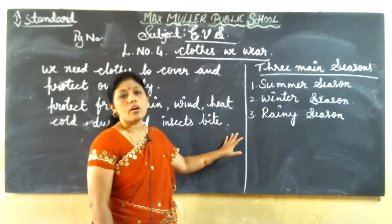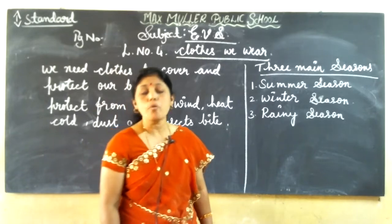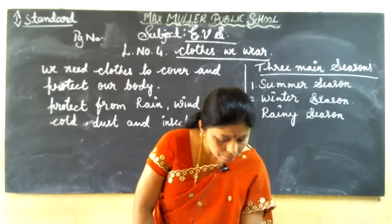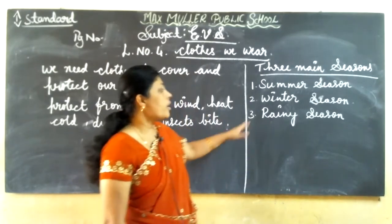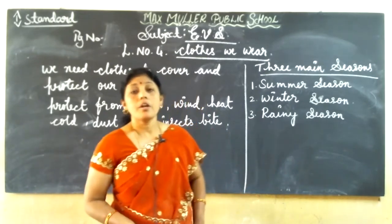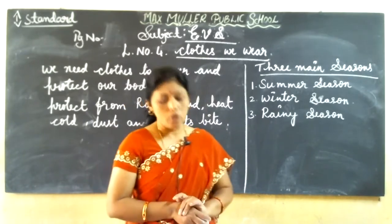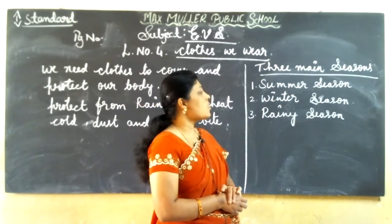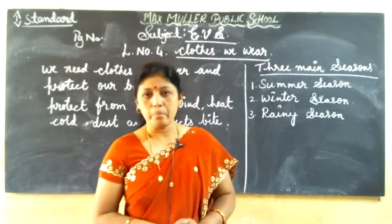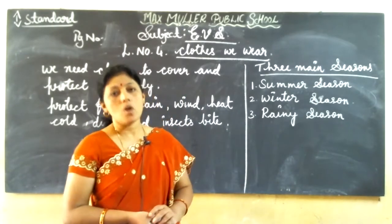We wear cotton clothes in summer season. That means cotton clothes keep our body cool, and they are lightweight. Cotton clothes absorb sweat, and it keeps our body cool. Okay, where do we get this cotton? We get cotton from cotton plants.